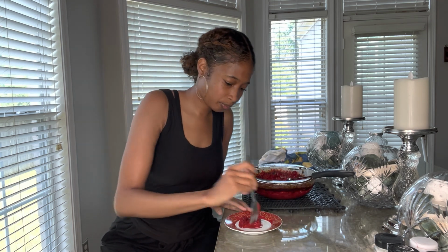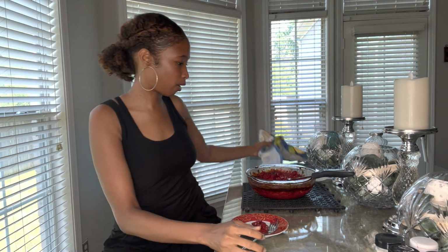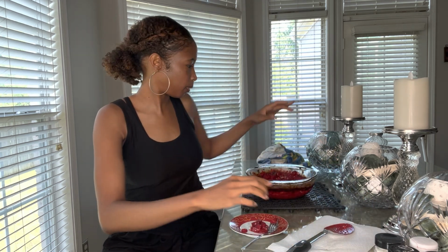All right. Now first, I want you to notice how tender it is when I put this fork in. You see how it goes straight in, okay? Now there is a place here in Memphis. I'm gonna put my little napkin back over here so the gnats don't get it. And this will stain, so make sure you got it on a napkin or something.